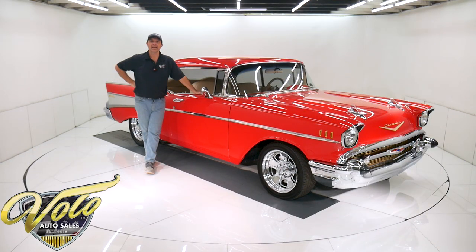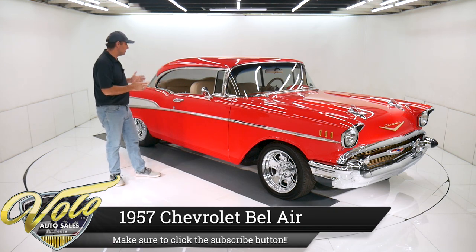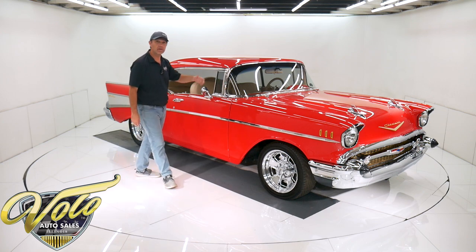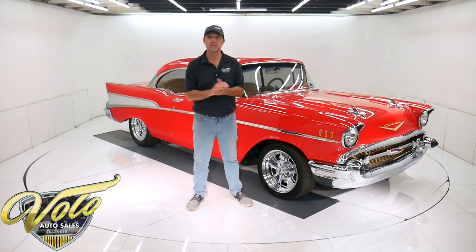Hot diggity, check out this '57 Chevy Bel Air. Call the fire chief, tell him his car is ready. That thing is just gorgeous. Beautiful red, the chrome is sparkling, premium beige leather interior, air conditioned, power steering, power four-wheel disc brakes, frame off restored.